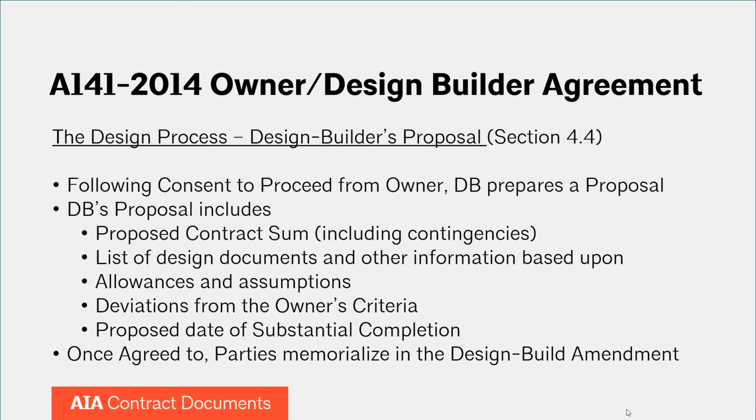And so the design team and the construction team can now move forward with a new understanding of what the owner's criteria are going to be. And the new owner's criteria are tied to the contract sum and the substantial completion date. So they're all interrelated, but it's through that design process, somewhat abbreviated, but definitely an iterative design process, that you can reach a better contract sum.